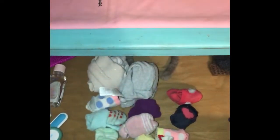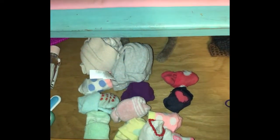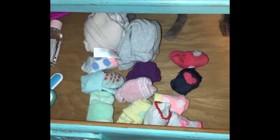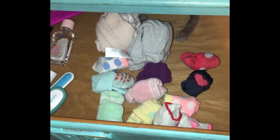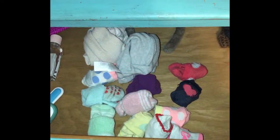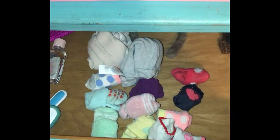So that's all her toiletries, and then her socks. I try to keep just a small amount of socks for both kids to avoid the missing socks, mismatched pairs. Anytime there's a hole in just one, I throw away the whole pair. It's so much easier to keep track when you only have a small amount of socks. And really, if you're washing laundry once a week anyway, you shouldn't really need like 20 pairs of socks per person. I just think that's a little bit too much.